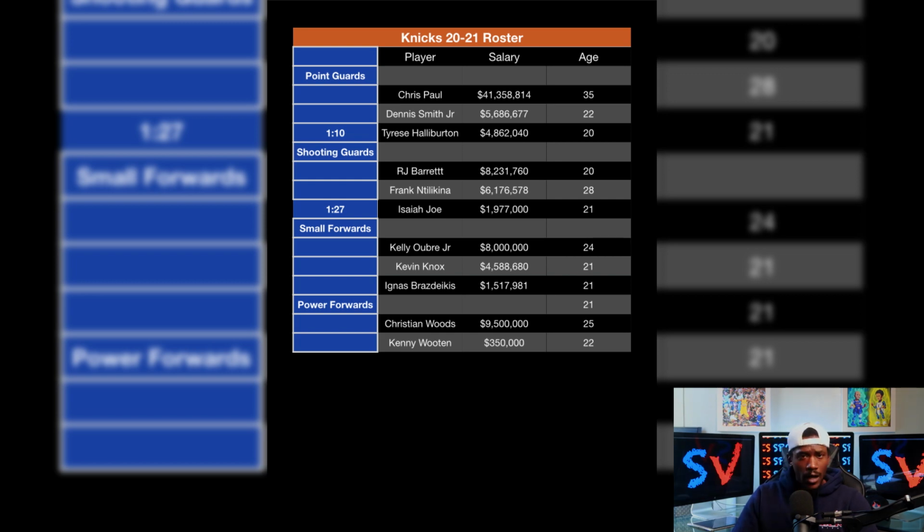If we have to, there is still space in the cap room for us to up that offer to the max 10. But I think the way Christian Woods has performed, especially later on in the season after they gave him a larger role in the offense, 10 mil for his level of production is not something that you would complain about, even if it's going to be a longer term deal, whether that be a 2-year deal or a 3-year deal. And also, we still have Kenny Wooten.